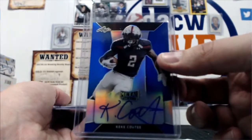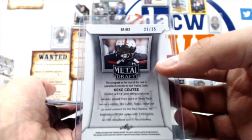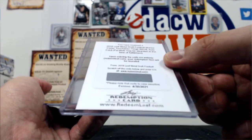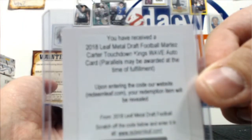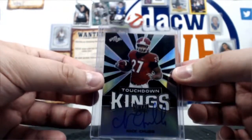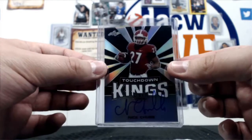And we got Kiki Kuti, auto. And that's out of 35. And a redemption, a wave auto of Martez Carter. And then a Nick Chubb auto in black. That's 13 of 15. Nice hit, Touchdown Kings. Very good. He's with the Browns.